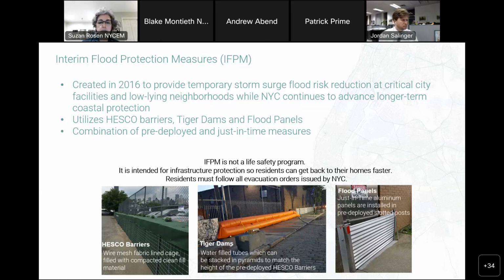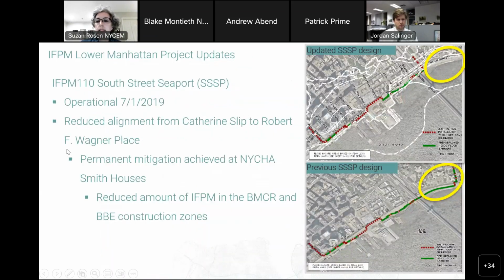So that brings us to some updates on one of our neighborhood sites, South Street Seaport. If you could go to the next slide. Next slide. Okay, thank you.